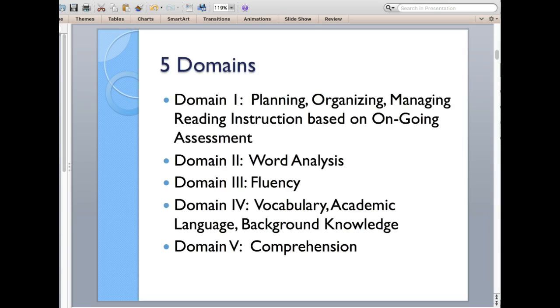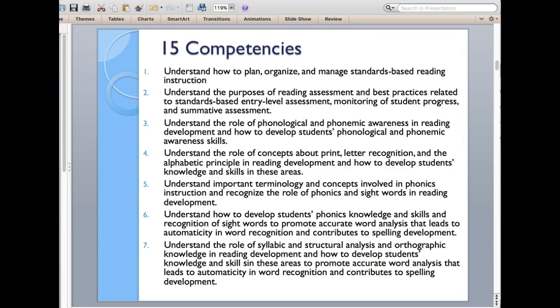There's 5 domains. The first one is planning, organizing, managing reading instruction based on ongoing assessment. The second one is on word analysis. The third one is on fluency. The fourth one is vocabulary, academic language, and background knowledge. And the fifth one is around comprehension.